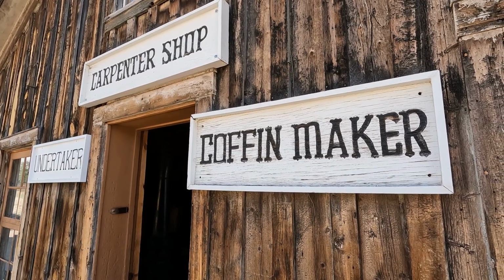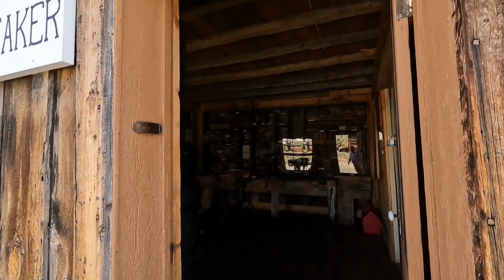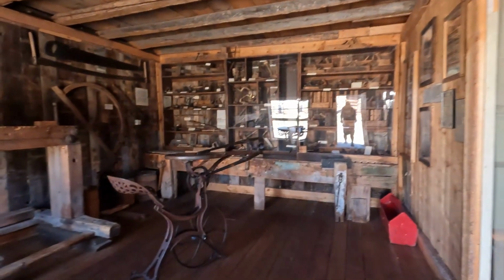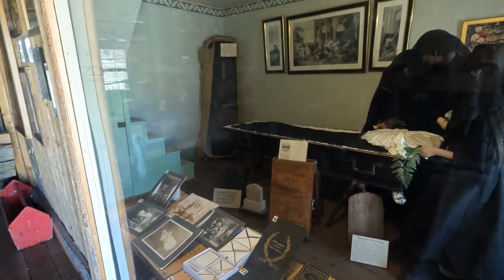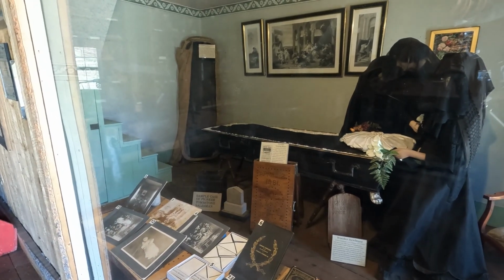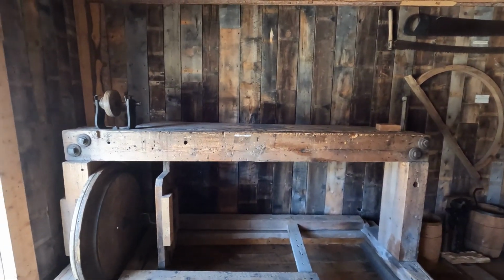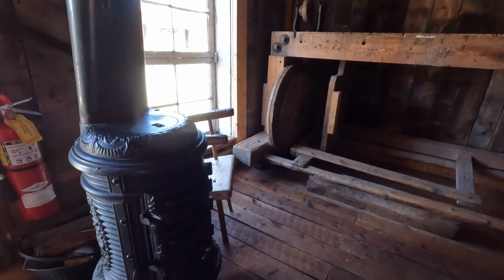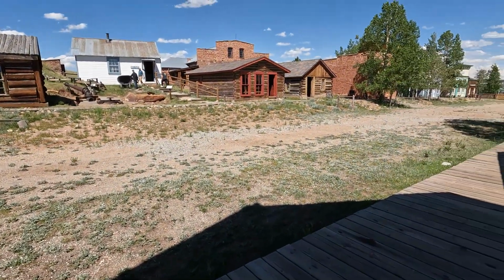And when people died, somebody needed to make a coffin for them. This is like the spookiest place. My goodness. You can feel it. You walk into this building, it's ice cold. Ooh, I don't want to be the guy. This is bad. Ooh, I'm scared. I don't like these coffin makers.